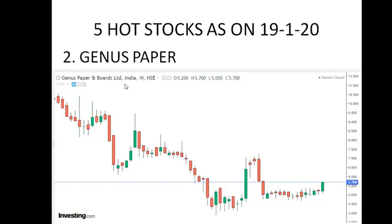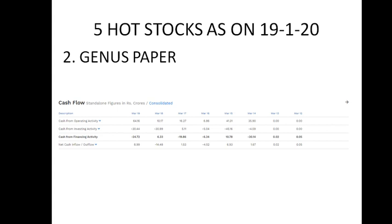Second is a penny stock, Genus Paper. It's around 5.70 rupees. Terrific weekly candle. Why am I saying this? This becomes a stock to track above 6. Why? Because it's generating good cash flows. In March 19, it generated 64 crores and it's reducing debt. And that's a really good sign.